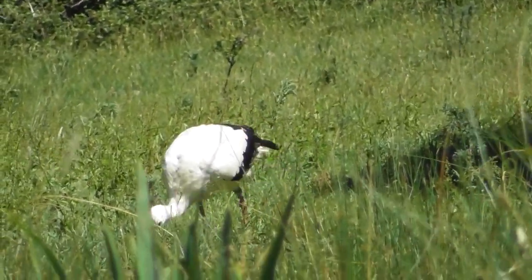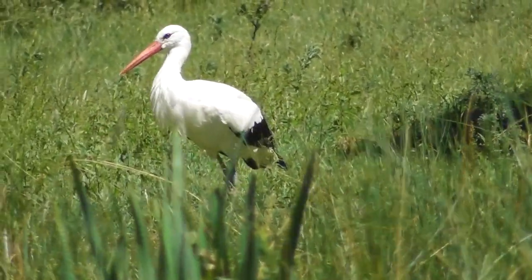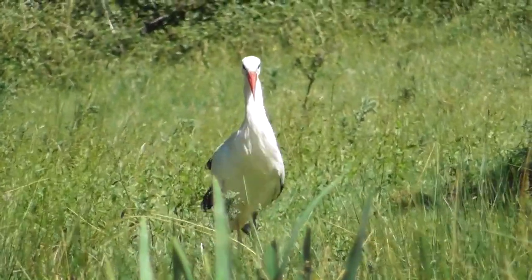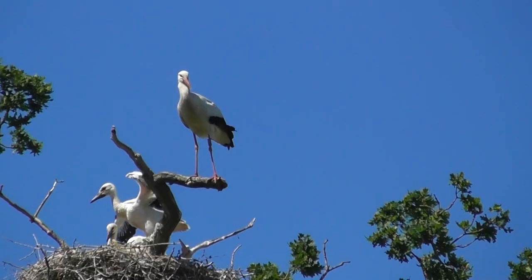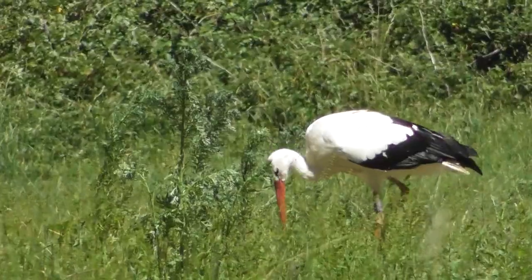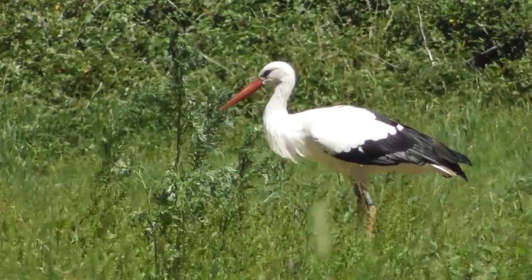Parent storks share the role of scavenging the land for prey, such as grasshoppers, rodents, small mammals, reptiles, fish, amphibians. Most of its food is from the ground among low vegetation and from shallow water.